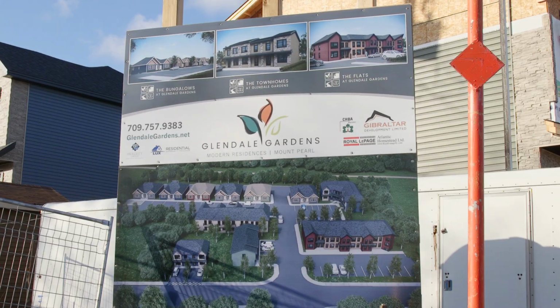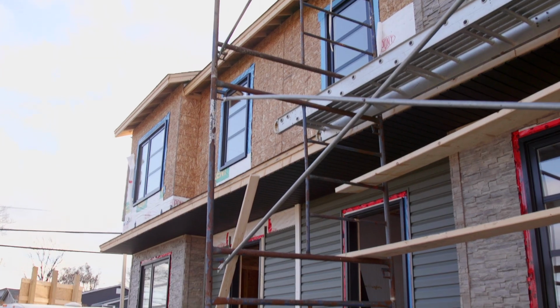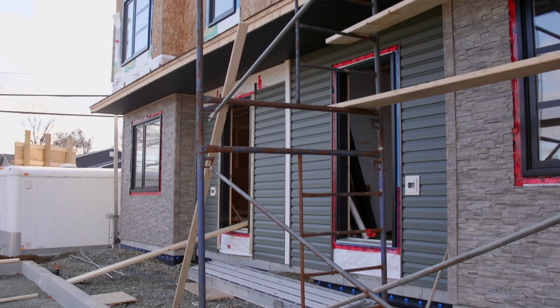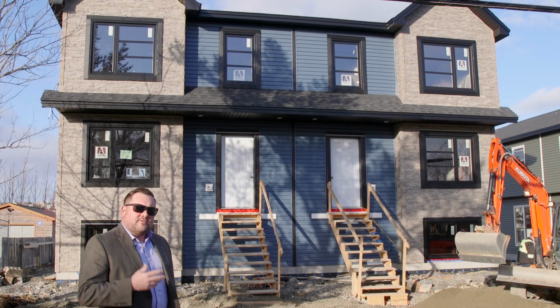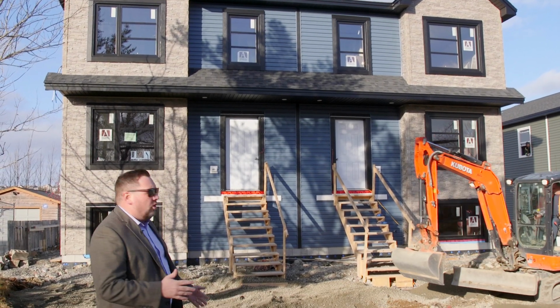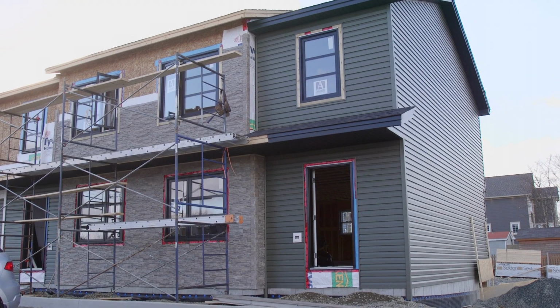So this is our follow-up to Park 21 that I've mentioned in previous episodes. We have a 42-unit development here, at the bottom of Glendale Avenue. It used to be the Glendale Gardens Nursery, and we have a mixture of townhomes, condominium flats, like a condo apartment style, as well as bungalows.